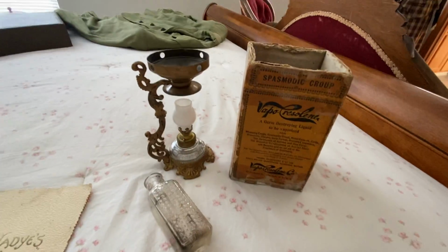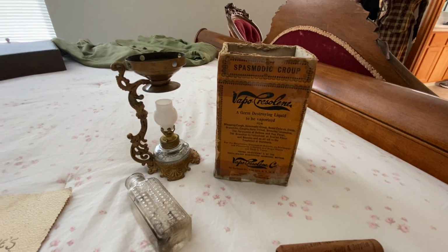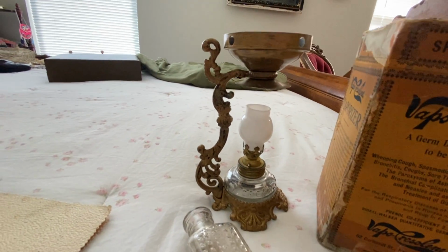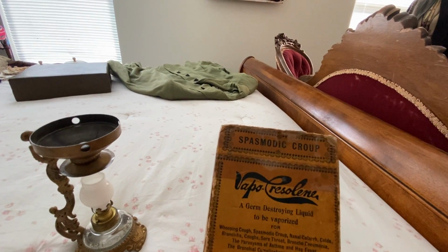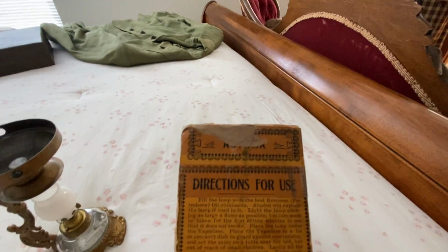And then this, I didn't know it existed, didn't know I needed it until I found it at the Idaho Youth Ranch. And it's a little diffuser. And I love it because I diffuse my own oils, but this was actually a Vapo Cresoline, and that says, let's see, asthma.